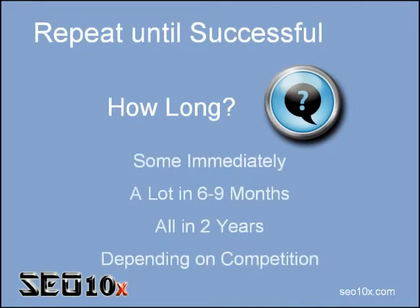Now that we have an idea of how much effort is going to be required, the question, of course, is how long is this going to take? Well, again, it's going to depend on the competition and the scope of what you're going after. You might see some immediately. You're going to see a lot in 6 to 9 months, and you're going to see all of the results you're after in about 2 years. That is, if you continue on with the program.